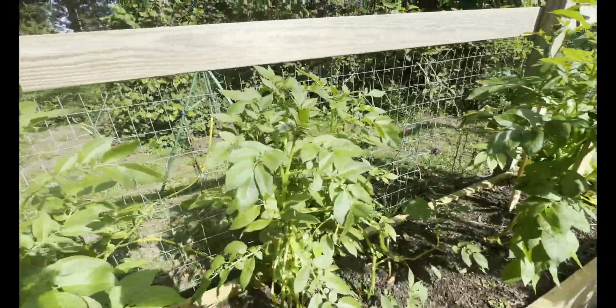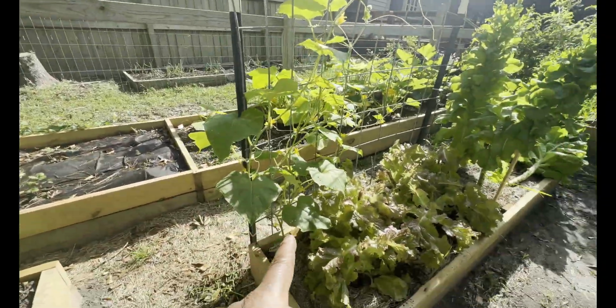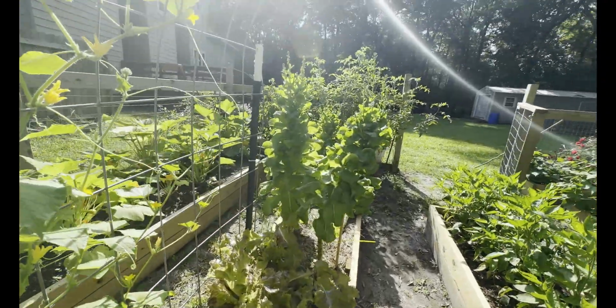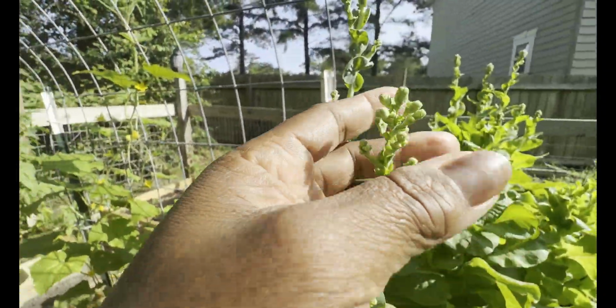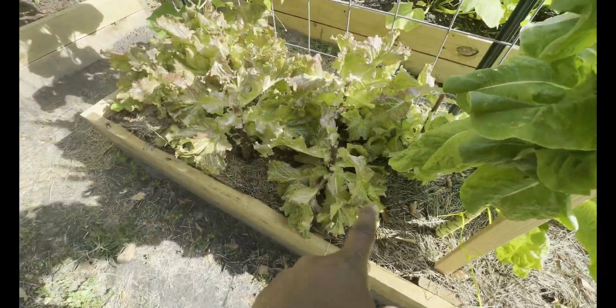And when I tell you these things are about tall as me, they are. When I swing around, these are our cucumbers here. And this is our lettuce bed. Now our lettuce have bolted, so we're getting ready to take this out. Not sure if we can keep the seeds and try and make more lettuce. I don't know. But these are the curly lettuce.